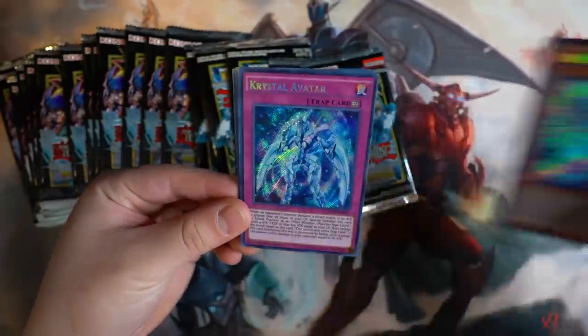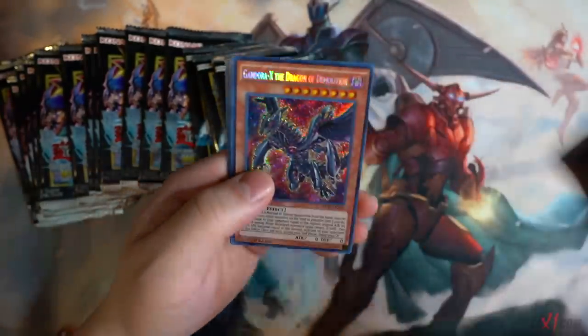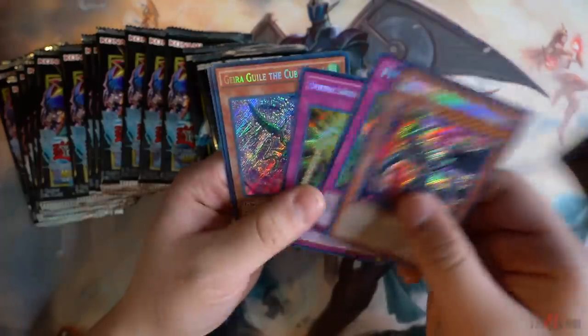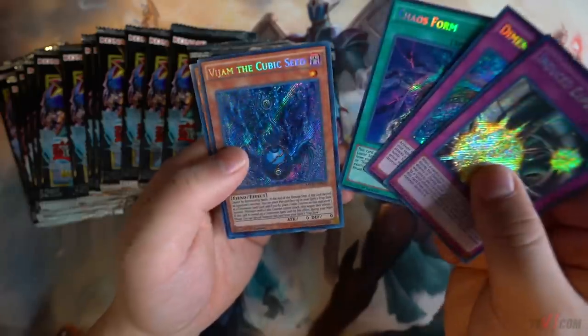How do the cards be with us? Deep Eyes White Dragon, Crystal Avatar, Dig of Destiny, Cubic Mandala, and Magical Contract Door. Come on. Ghidorah X, the Dragon of Demolition. Final, Spirit Swords, Cubic King. Oof. No Blue Eyes Alternative White Dragon just yet. Chaos Form once again. So we got three of these now.